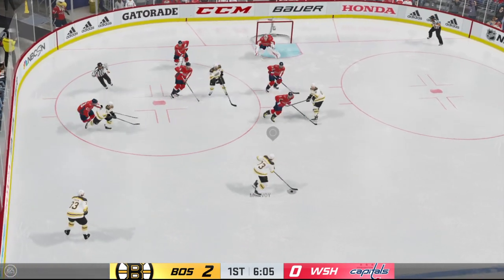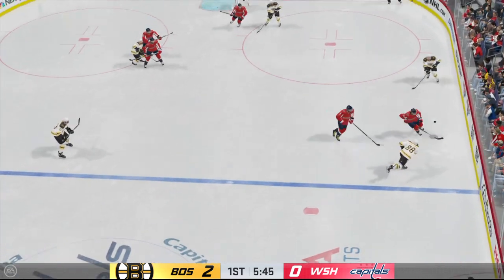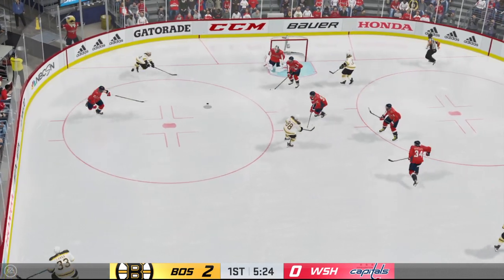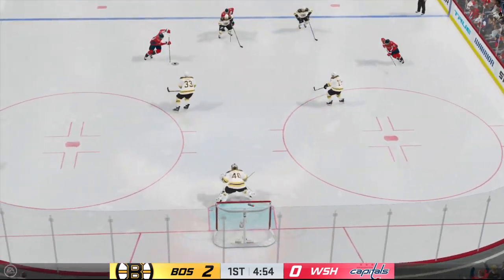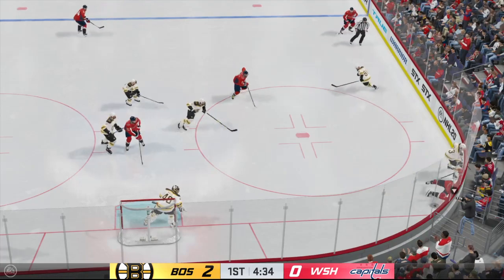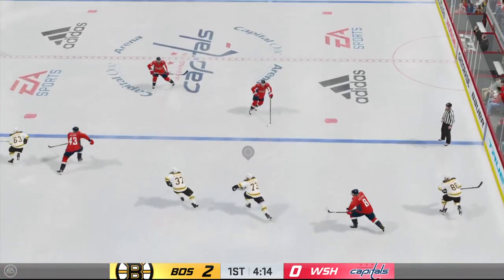Play resumes here as he wins the draw inside the offensive zone. Boston's got possession here in the offensive zone. Here in the corner, he grabs the puck. And a smart heads-up read to come up with the puck. The coach won't be very happy there. You want to make safe plays when you're in front. Comes up with the stop. Laying the body. Boston's gained possession along the boards.